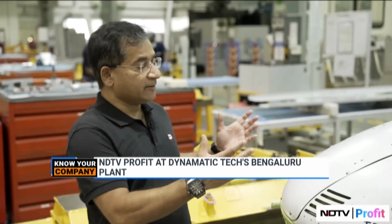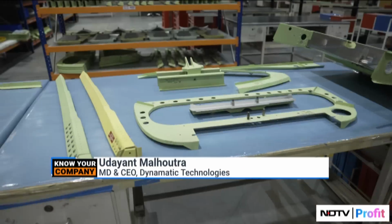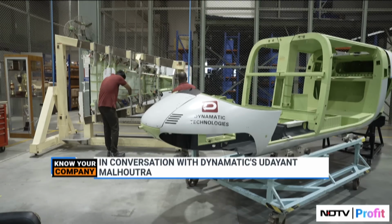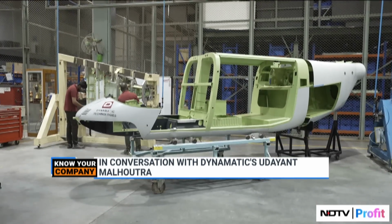Okay, this is the fuselage of the Bell 407, which is the world's largest selling helicopter. We make 1,600 parts that go into this, and then we do the assembly of these major structures that form the fuselage of this remarkable helicopter.